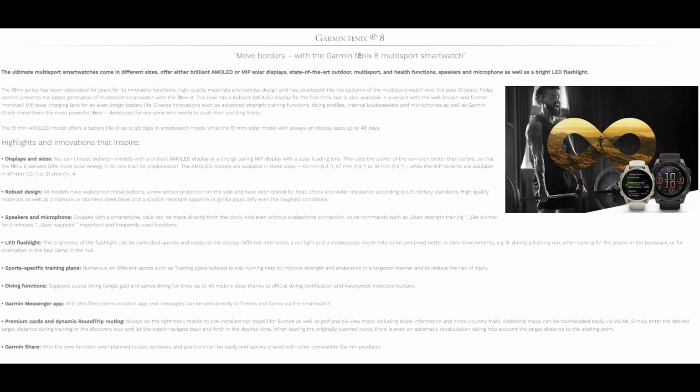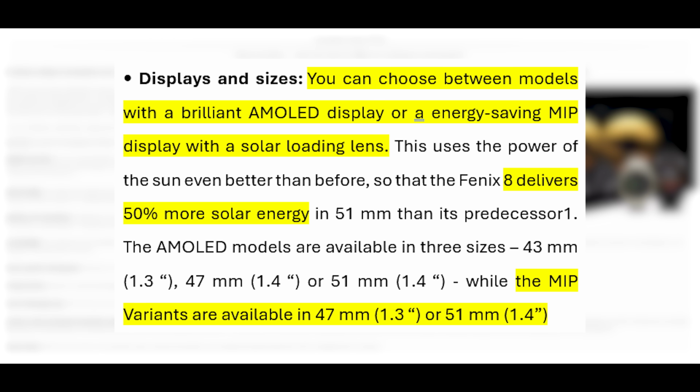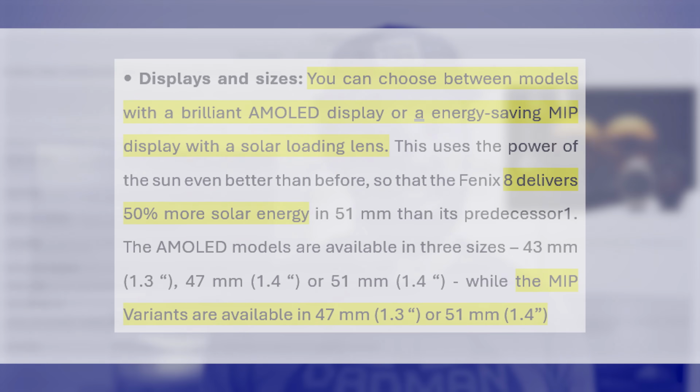From what I've seen, the wording on the site will very closely match what will be in the official Garmin press release, perhaps only different because I'm using Google Translate. But if you check this out, you can choose between models with OLED and energy-saving MIP display with solar. It then goes on to talk about the increased efficiency of the solar lens, and at the end states that both the 47 and 51 millimeter versions have MIP displays.